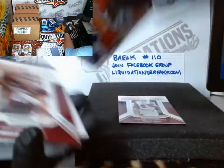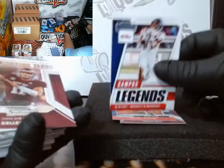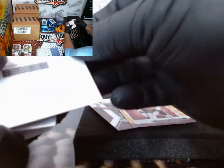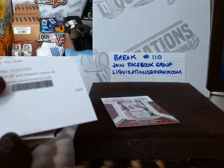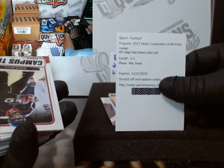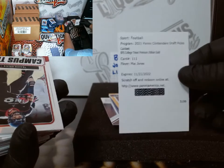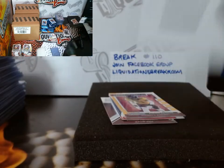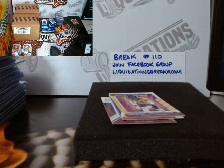Hill, Pitts, Metcalf, Mond, Bateman, and a redemption. This is a big redemption too, guys. Mac Jones, RPS College Ticket Premium Edition Gold. Mac Jones. Nice one there. It's a pretty good case, and it's only the first of three.